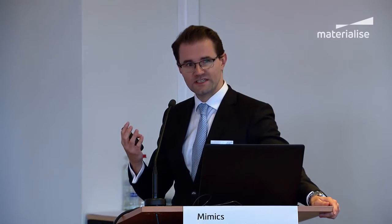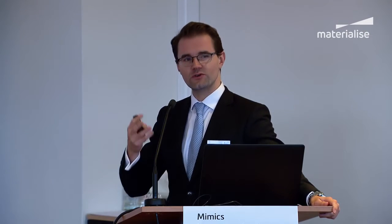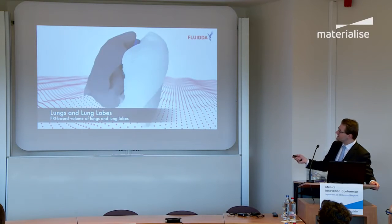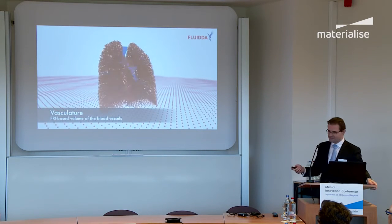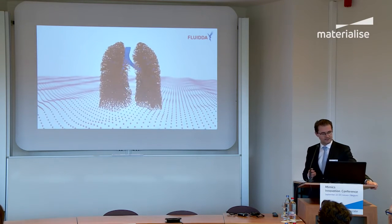You can extract endpoints that relate to the ventilation, so where is the air going to, the perfusion, where is the blood going to, the tissue, and also aerosol deposition characteristics. For instance, here, as you can see, these are the individual lung volumes, and also these lobe volumes, and we have that information at expiration and inspiration. We can also look at the vessels, as the vasculature, information extracted directly from the CT scan.